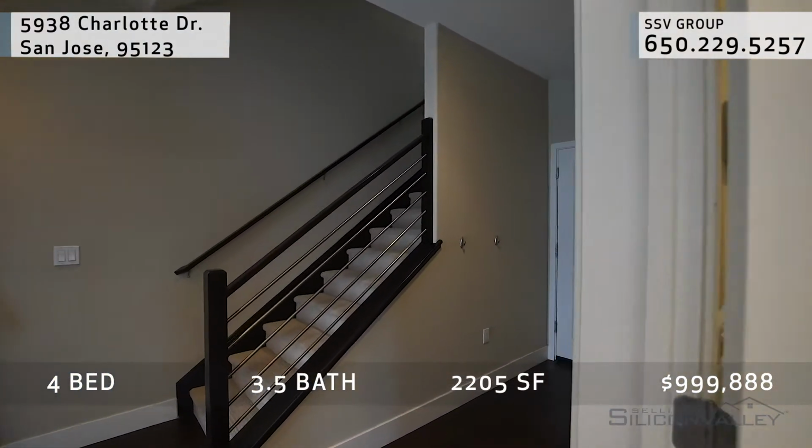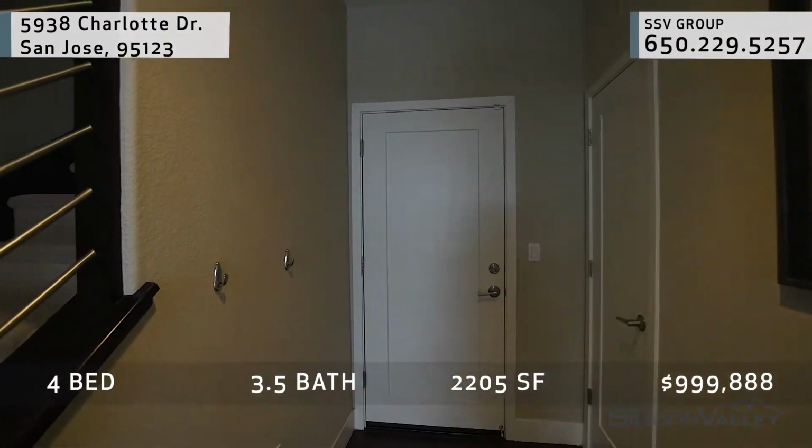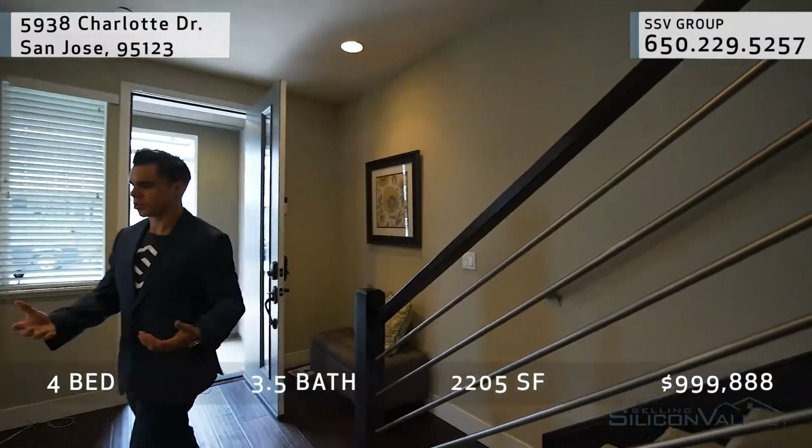I know that some buyers would like to know, why are the sellers selling? They just decided it was a good time in their life to move. They have children, they need a little bit more space, etc.